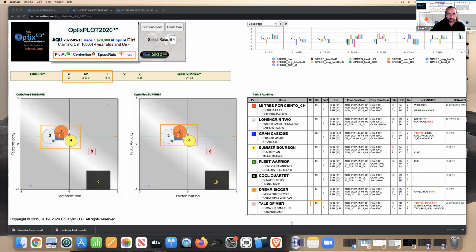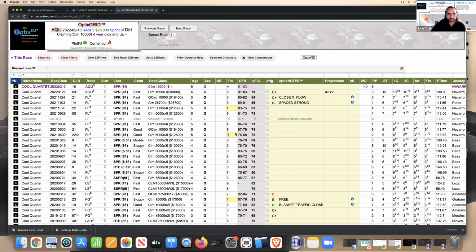And I'm going to take a look at it. You always want to take a look at all these horses though, once you declare something like that. So let's go to the grid and let's look at the number 8. I'm sorry, the number 6, Cool Quartet. He's second off a layoff. Now, his last race, and there's 2 other horses coming out of that same race, it looks like a key race to me. The winner just freaked and ran a 102 Optix fig, which is a huge number, especially for this level, 16,000. So he's going to get a little class relief now here, right?